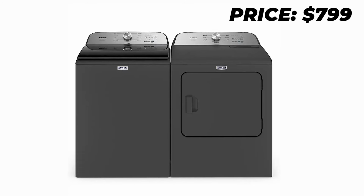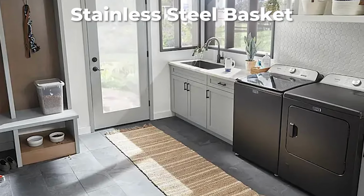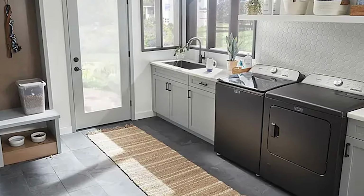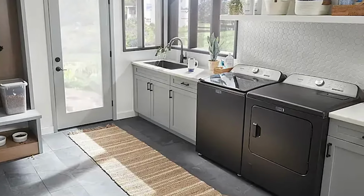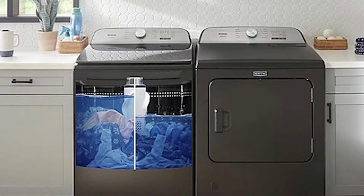At $799, this washer is built to last, with a stainless steel basket, powerful spin speeds, and a 10-year warranty. If you love your pets but hate their hair, the Maytag Pet Pro is a total game changer.